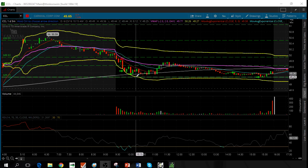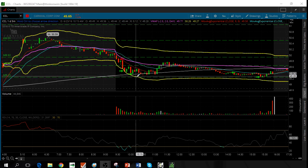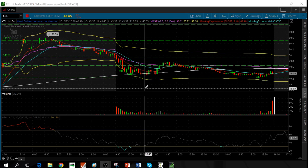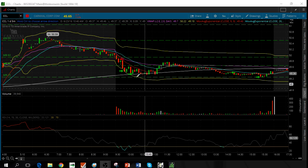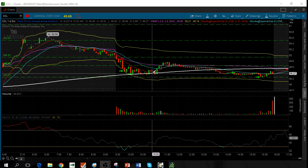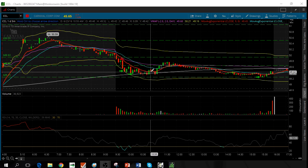I would short it again if we lost this level here. If it lost the 200 moving average here and it lost this level here, then I would look to short it on down to the red to green line, or green to red line, however you want to look at it. But this was yesterday's close price. It didn't do that. It started to recover a little bit, but this price action was not defined enough for me to take it for a bounce or anything like that.